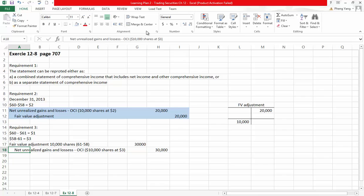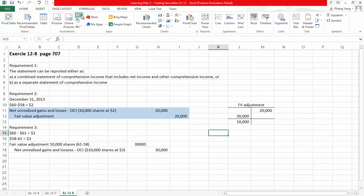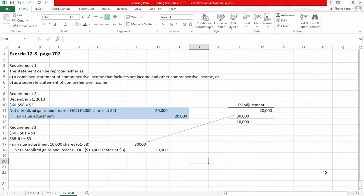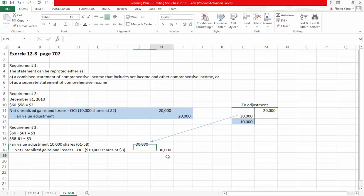All right, so right now, if you go ahead and put that $30,000 in here from this entry, I'm just going to do this so that once you print this out, you can remember how I got that number. All right, so I know I need to get to 10,000. I've got 20,000 in this fair value adjustment account right now. And just to double check, I know that I was at $58 per share last year in 2013. In 2014, it's at 61. That would be a $30,000 adjustment to my fair value adjustment account, which then equals the $10,000 balance in the fair value adjustment account.